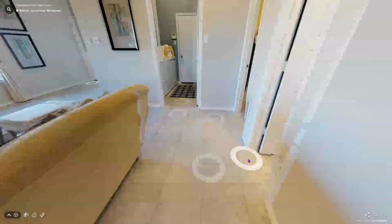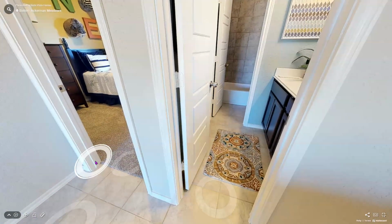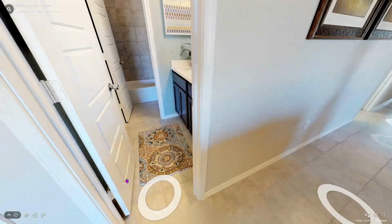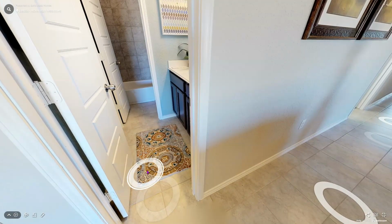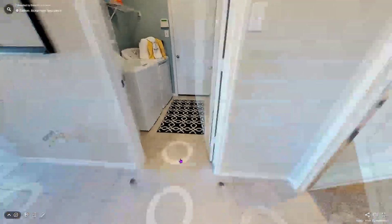We're back in the living room, of course. And then you can see here, as you go to those 2, here's a shared bathroom other than the master that the other bedrooms can share. And it also has a full tub and shower. And there's the same kind of countertop we talked about. And then right here is where you have your laundry room.